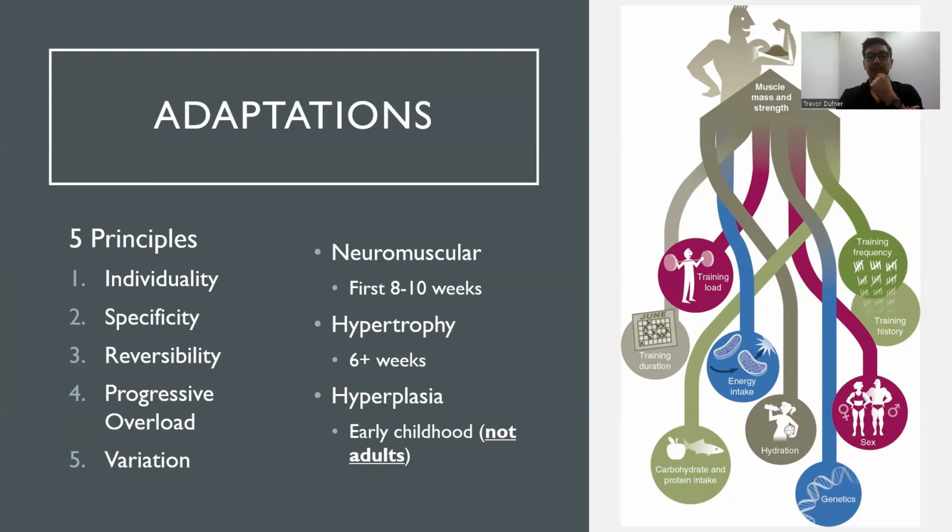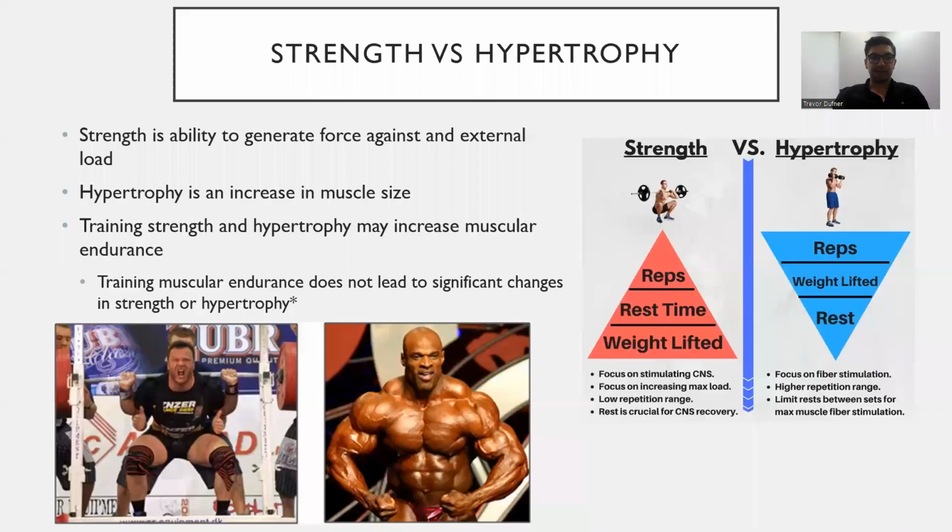A lot of people jump into the gym and they see these massive increases in strength and ability to move weight. It is mostly due to the neuromuscular junction and neuromuscular adaptations rather than the change in muscle itself. And for most adults, hypertrophy or growth in muscle size is how you gain muscle strength after that. But in children, you'll have those two factors as well as hyperplasia, which is an increase in muscle cells. Most adults don't actually increase the amount of muscle cells that they have. They're just increasing the relative size of those muscle cells.